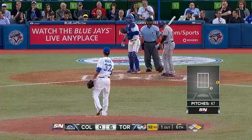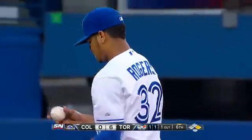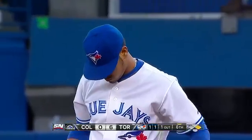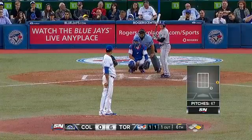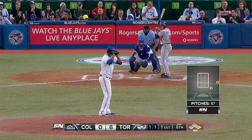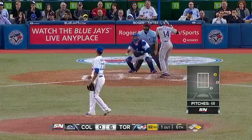He's thrown 11 of 19 first pitch strikes. First or second pitch, he's been in that zone, and that creates a swing mindset with the hitters. Ball and a strike. Inside off the plate.